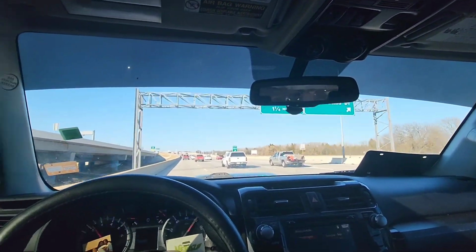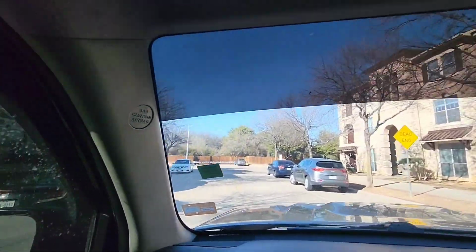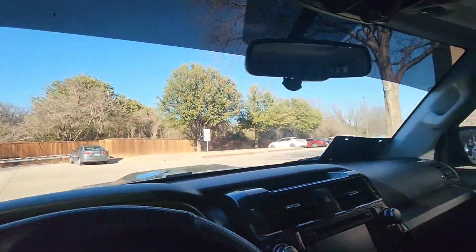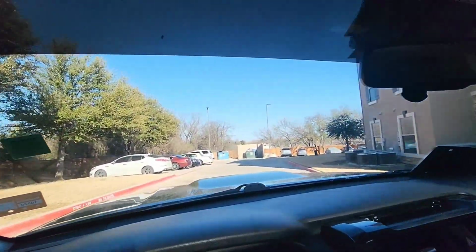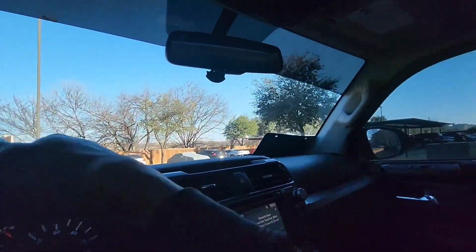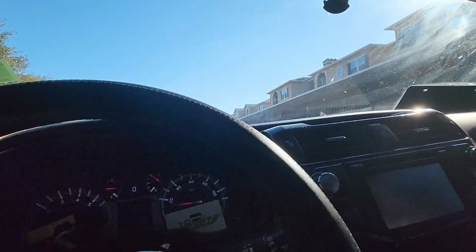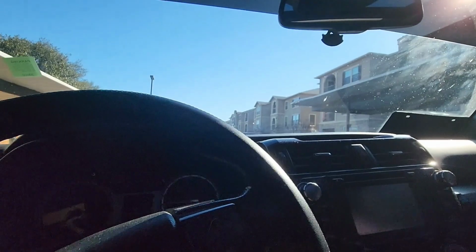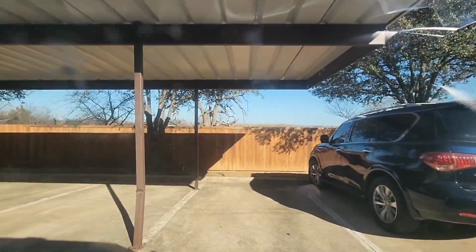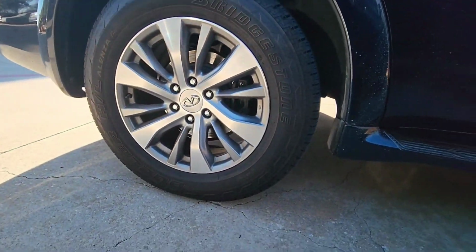Swisher Road. Apartments. Looking for an Infiniti. I think it's around here. It might be that blue one right there. No, that's a... Is that Infiniti? Yeah. Might be the one. Gonna be replacing these brakes.